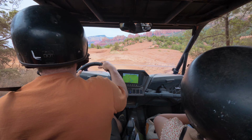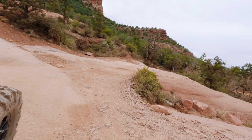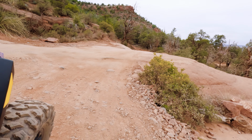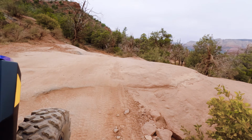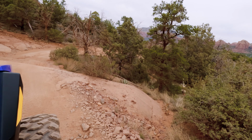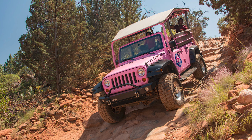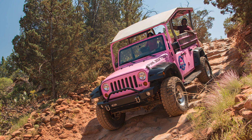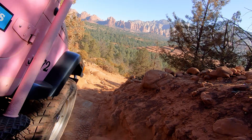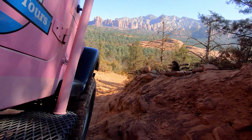We asked him about one of the most tricky obstacles on this course, which is the Devil's Staircase, and he weighed in with his opinion on it. He told us that the pink Jeep drivers do go through a pretty extensive training program for that obstacle alone. With that knowledge in mind, we ended up not doing it, but here are some pictures of the Jeeps going after it.